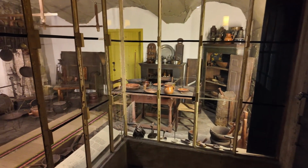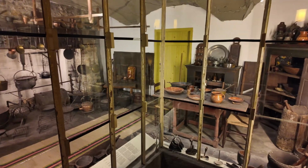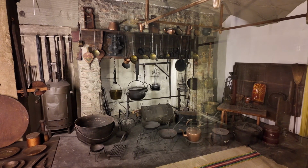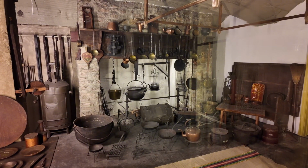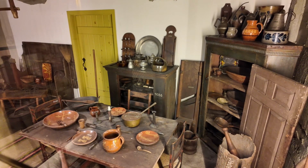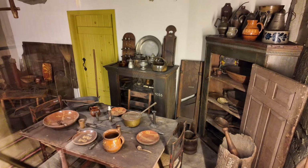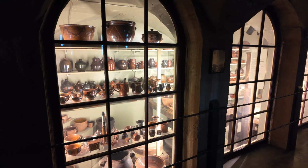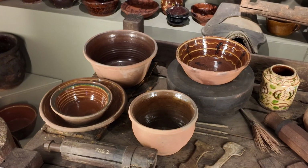First up, we have the household kitchen exhibit. This section really resonates with me because I find a lot of broken pottery and privies that is similar to the ones featured on the table and cabinets before you. There's also a related exhibit next to the kitchen exhibit about pottery manufacturing, which I also found fascinating.